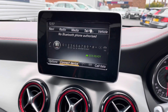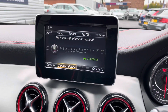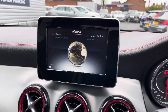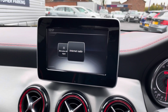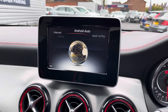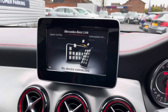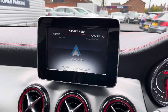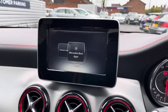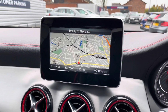You can move around here to your Bluetooth phone connectivity, where you can safely make hands-free phone calls while on the go, so you can keep up to date with whoever you need to and ensure you don't miss any important phone calls you may have. You can also access some internet features here, including your Mercedes-Benz apps and internet radio. And there is also Android Auto and Apple CarPlay, which brings your phone's interface into the vehicle. You can use compatible apps as well, such as your music streaming services, so you can access all of your playlists on the go and also make hands-free phone calls and texts using your voice command.